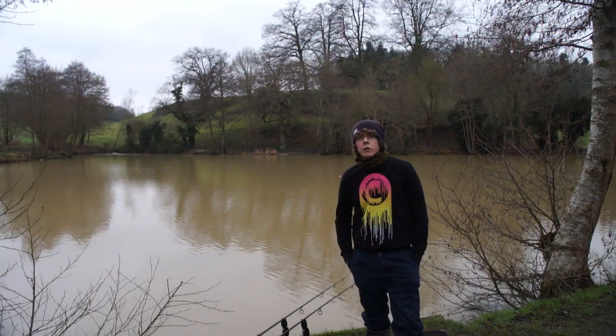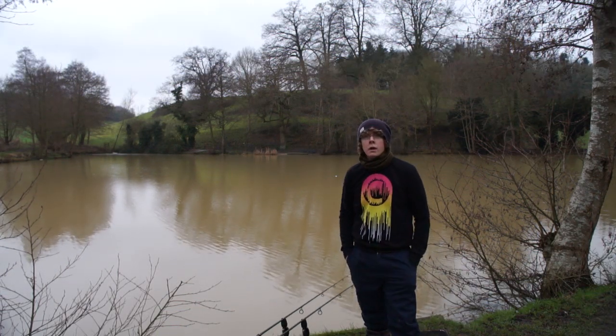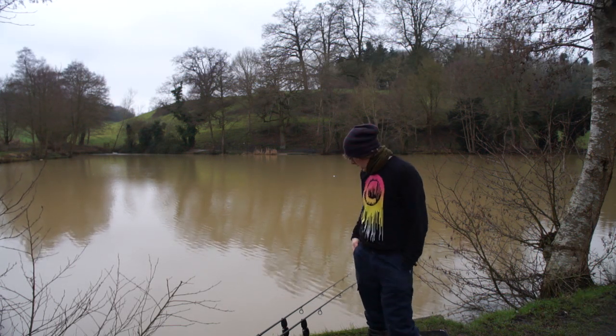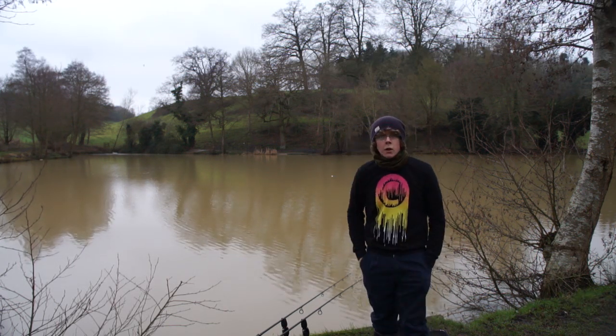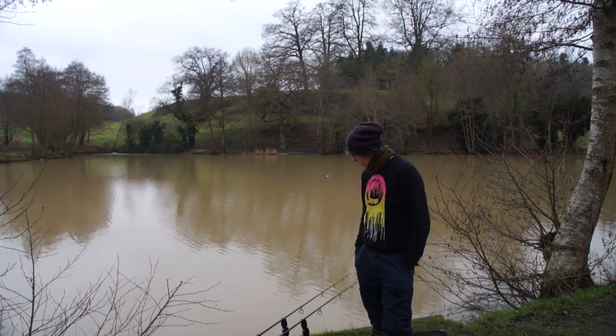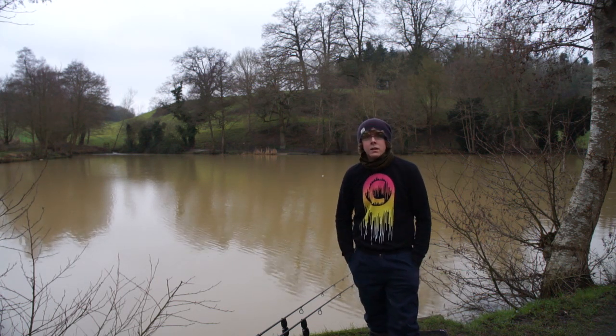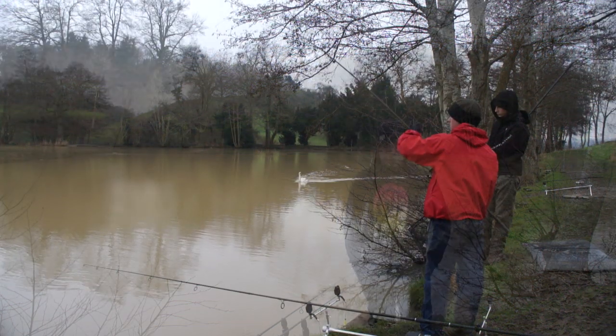Alright, I set up to the right of Rob and Connor. I've got my left rod straight onto midwater in the bowl, that's on a strawberry cream wafter. The right rod, I've just flipped down on the right margin with a load of corn around it, and it's a single pop of corn on the hook. So that's where the two baits are. They've worked well in the past, so I'm hoping it's the same today.